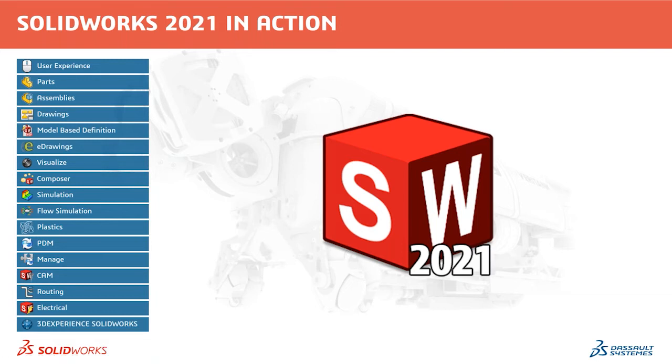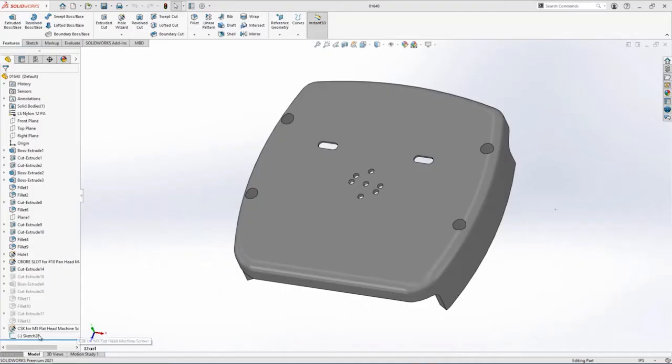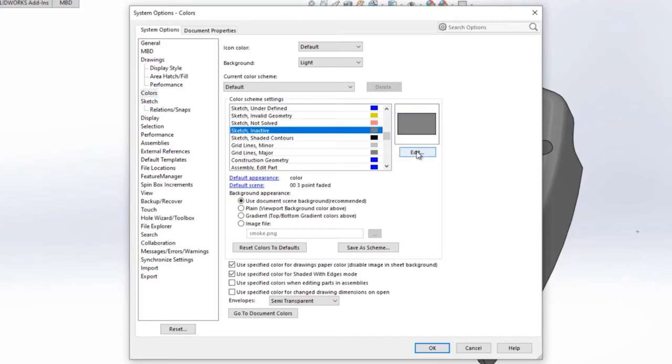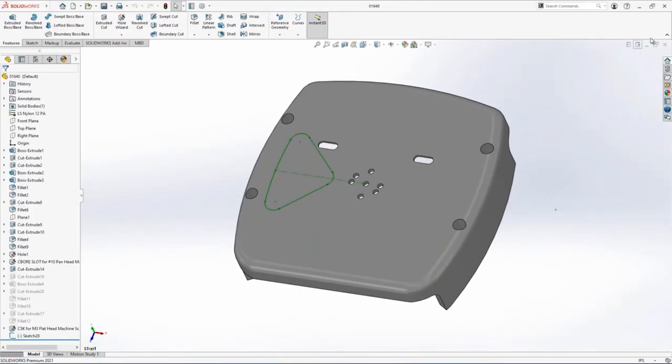When we look at the user interface, we know that this is something that is very important for our users. It is very important for me. We have a user interface, and manipulating and customizing that user interface is important. And here I have a part where I have a sketch that I need to cut, but the sketch is the same color of the part. New for 2021, SolidWorks is in the system options. We have a new column that shows me the different colors of all the entities, and it gives me an easier access of customizing that. In this case, I'm going to grab that sketch that is inactive, change the color to green, and then when I say OK to that, you can see that now it's easier to find that sketch to work further on.